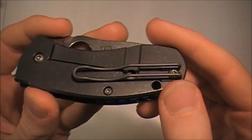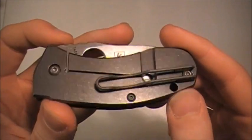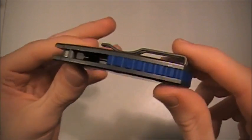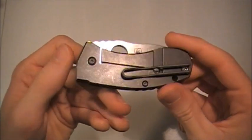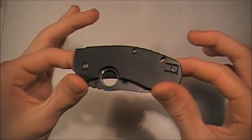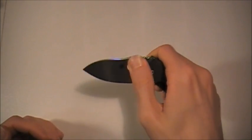Oh my gosh. You got that blasted pocket clip, which I love. I love the wire clips. And I love the blue backspacer. It looks incredible with the titanium. As you see, full titanium. Blue G10 backspacer. Alright, first deployment.